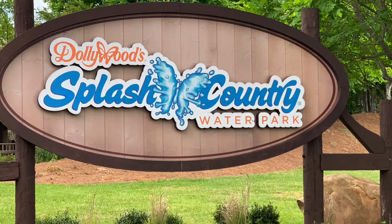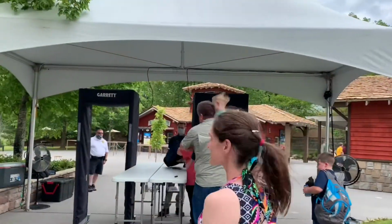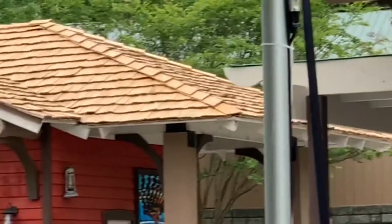Today is the day, y'all. We are heading to Dollywood Splash Country. Yes, we are heading into the water park to let our journeys begin.